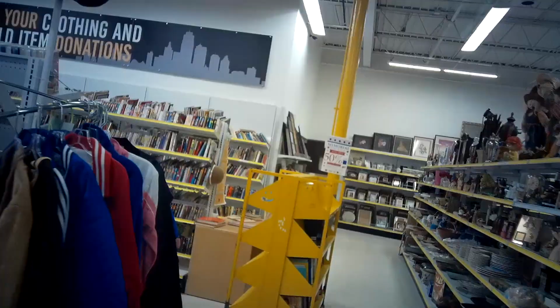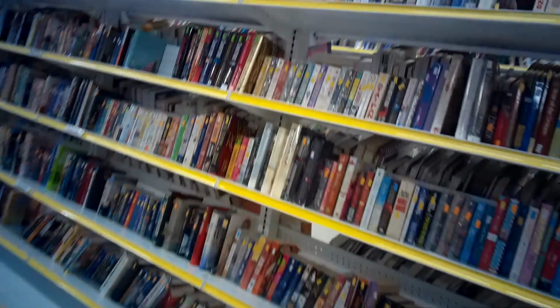What in the world is this lady wearing? I don't know, but her back was fully exposed. Don't get me wrong, it's 90 degrees out. I understand people get hot. And then there's an exercise bike. But I wouldn't wear something like that to the thrift store. It's just me. Anyway, moving on.